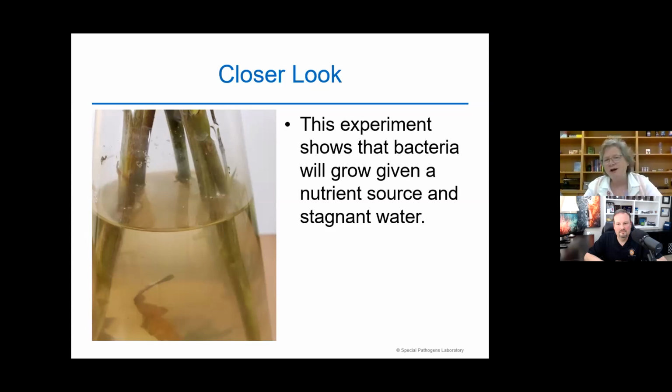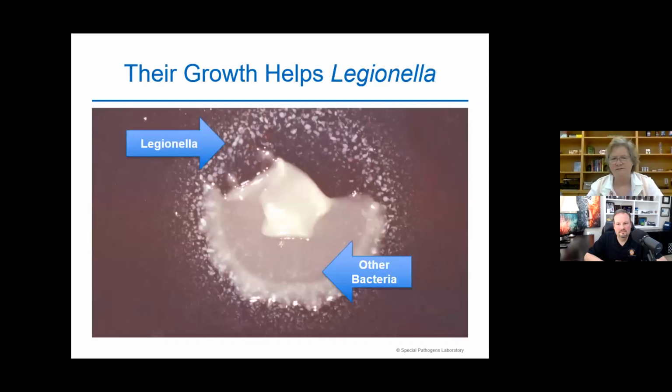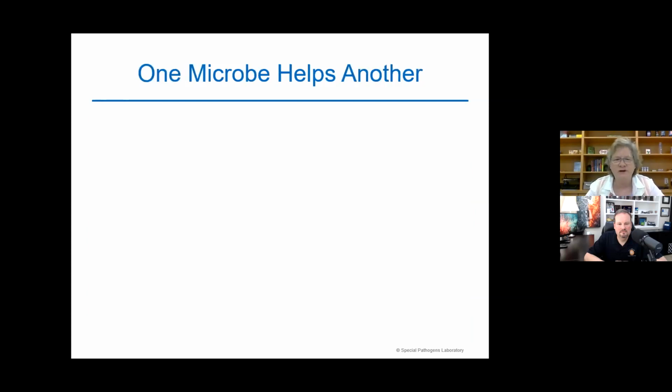But if we put on top of it this other bacteria, it secretes into the agar a nutrient that Legionella needs to grow. So you can see that the Legionella colonies in that medium are only present very close to that other bacteria. So that's the concept, that these other bacteria growing in abundance are producing nutrients that help Legionella to grow as well. And Legionella certainly is growing there too.